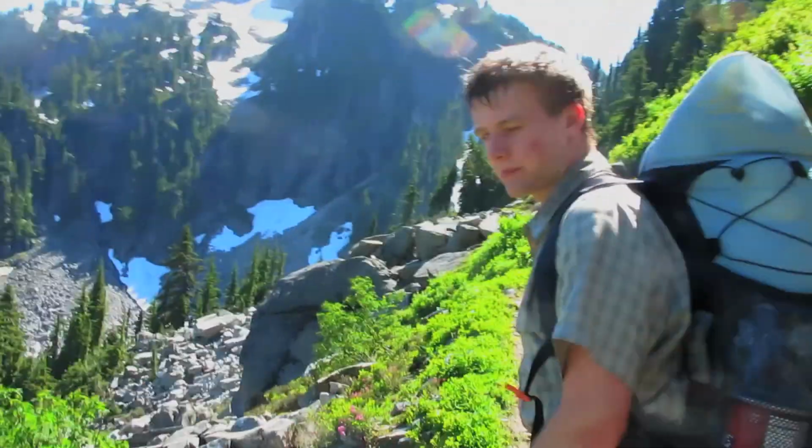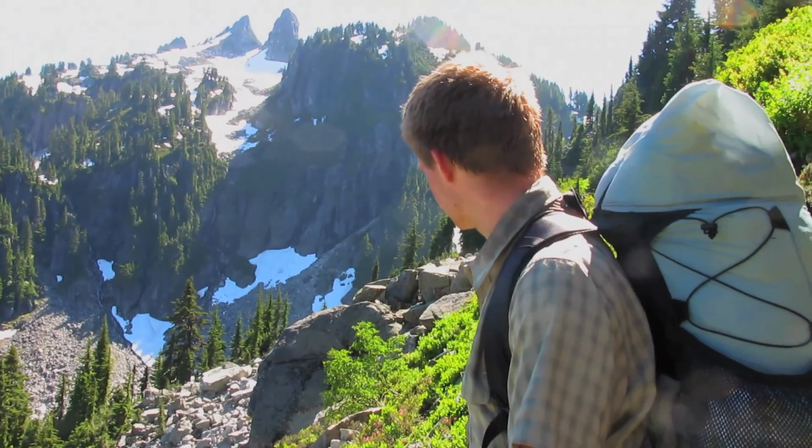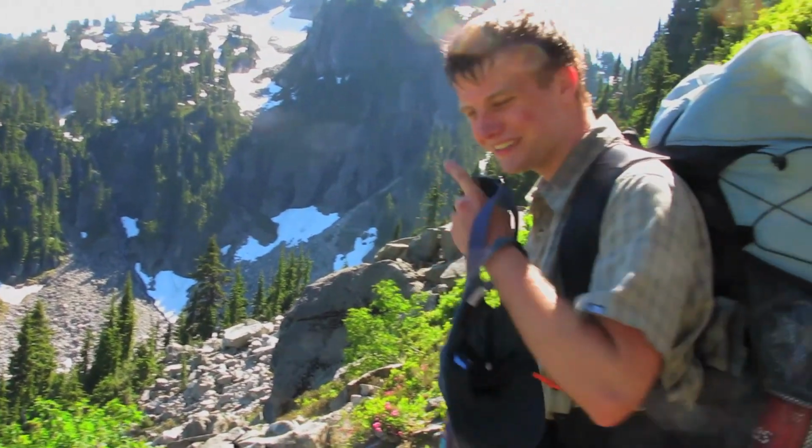How's it going? Pretty good. At least we're out of that snow. It seems to be a little thin. It really slows you down, don't you think? Yeah, for now at least. This is fantastic, this section. Talk about what they mean by alpine lakes. It's cool.